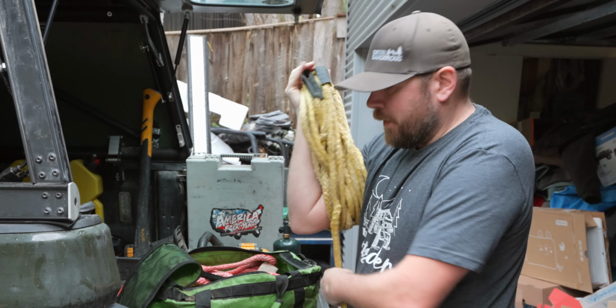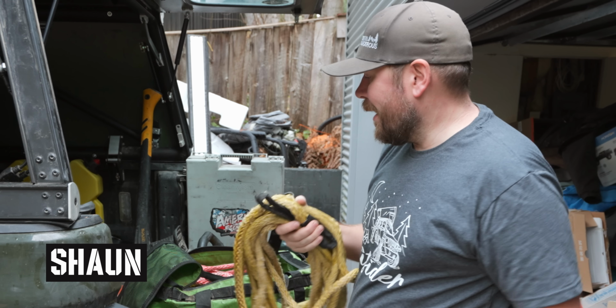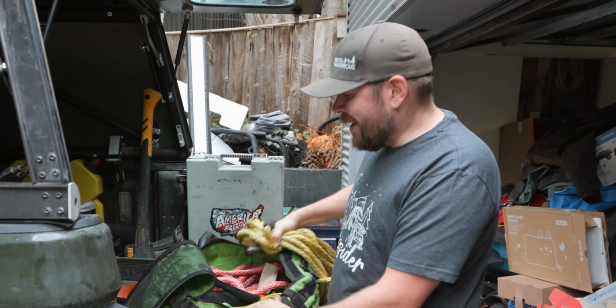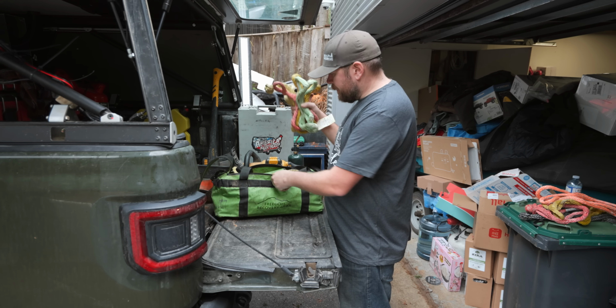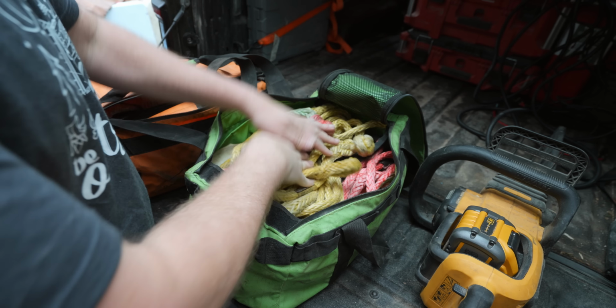One of the most important things when you're getting ready to go snow wheeling, make sure you have all your recovery gear because you're probably gonna need it. This bag: winch extensions, soft shackles, and a tree strap. Bag number 2: kinetic rope, pulley locks.